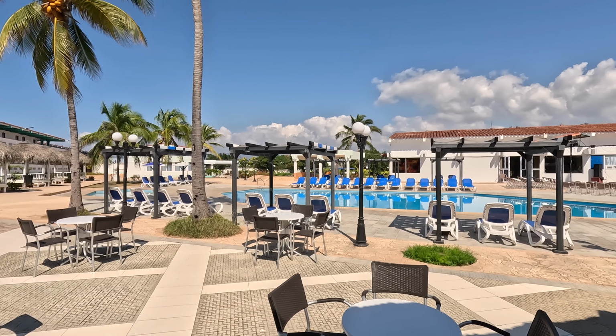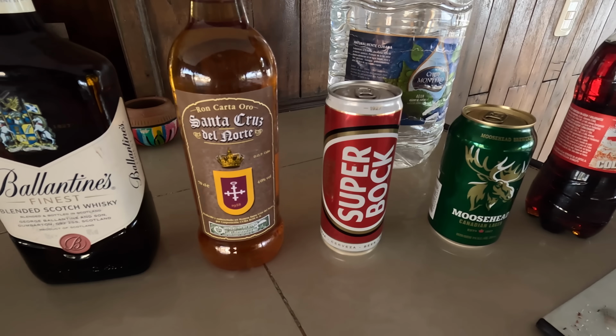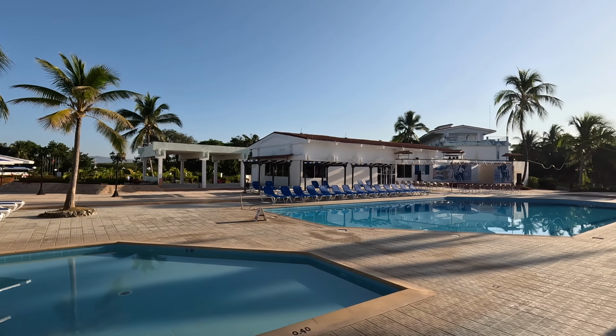Anyway, folks, if you're coming, this is what it looks like. They also do a premium section here if you want to get yourself a little bit of scotch. So there you go, folks. They have 2 different kinds of cerveza in cans if you're a can kind of person. So 2 different offerings for 2 different kinds of clientele.